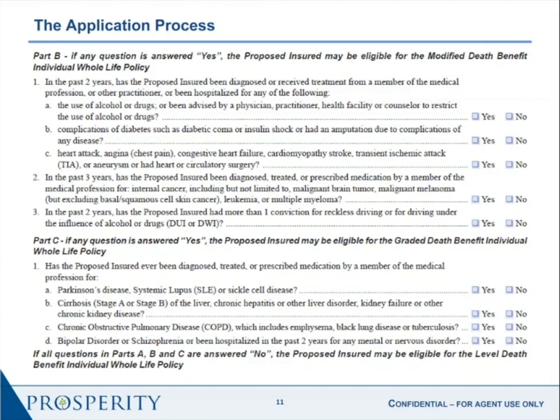We then throw in a 3-year question just to make sure that you're paying attention on cancer. And then we go back to a 2-year: has the person been convicted of reckless driving or DUI more than once in the last 2 years? So twice or more is what the answer you're looking for is. And then you get to your last section, which is your Part C.